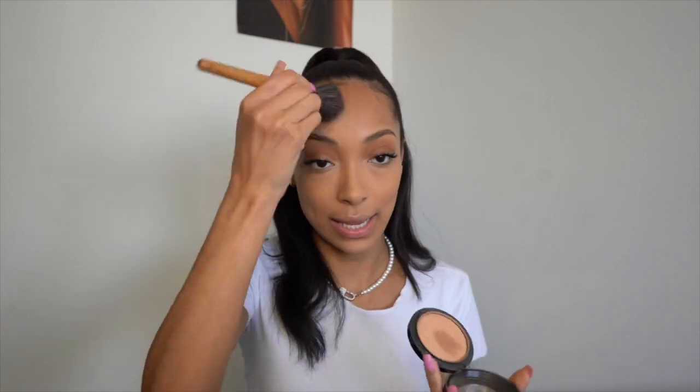I'm just setting the rest of my face with that same MAC Mineralize Skinfinish. Guys, I'm telling you, this is the best powder to ever exist because it just leaves you looking so skin-like, but it also sets your face. So I take that powder and just tap it under my eyes so my under eyes aren't too white, because sometimes that translucent powder can do that. I hate leaving my under eyes blank.